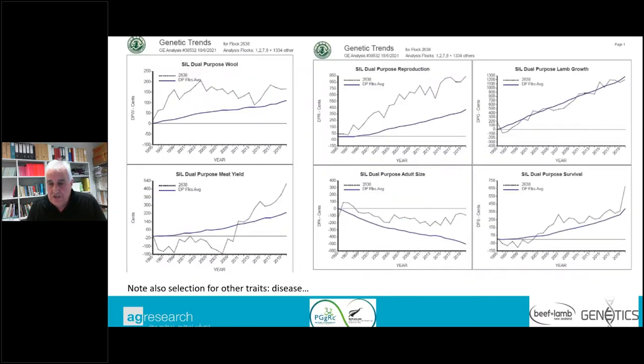And I just really want to show that over the years, the traits fluctuate around in flock 2638. You can see there are changes in adult size, reproduction, lamb growth and survival, and meat yield that have been going on. Some of these have been due to the experiments that we've been conducting on the flocks. For example, for most of the last 10 years, there were quite a lot of meat yield experiments done on this flock.